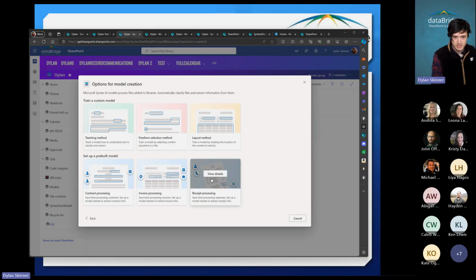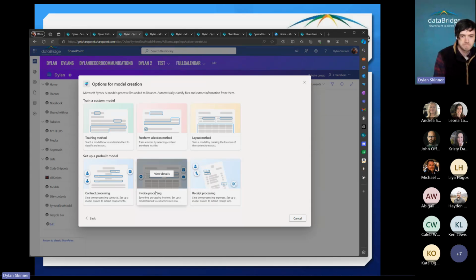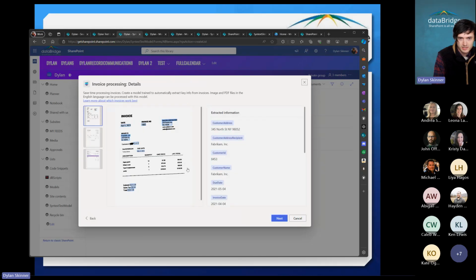Now I've already selected one of these and set it up, but I'd basically be able to select one of these. You'll get an idea here. It's showing you what it's extracting, like this example invoice with the different values that it's going to be processing, which we can then use to have site columns where we store this data. Then, whether it be a report, Power BI, or a spreadsheet, we can do totals. We don't have to manually enter these values into our site columns.